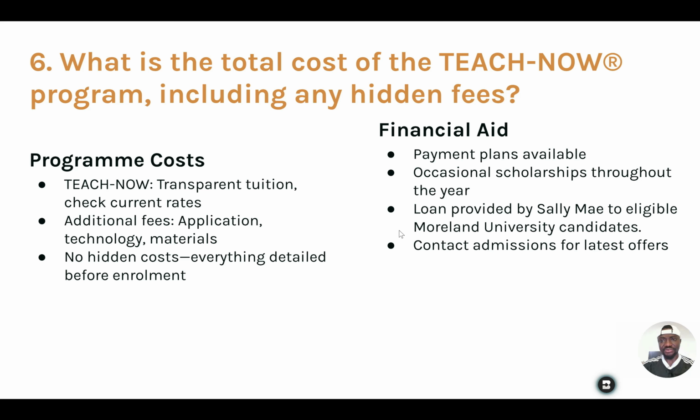What is the total cost of the Teach Now program, including any hidden fees? With this, I would advise you check the Moreland University website for the updated fees, because the fees do change from time to time. But I can assure you that the fees are relatively moderate, affordable compared to other teacher preparation programs run by other US institutions. And with Moreland University, all the costs that you will bear will be made very clear to you before you even start the program. So there are no hidden costs.